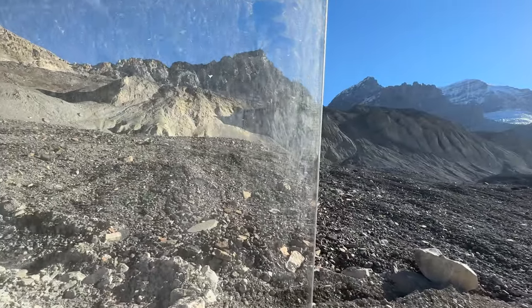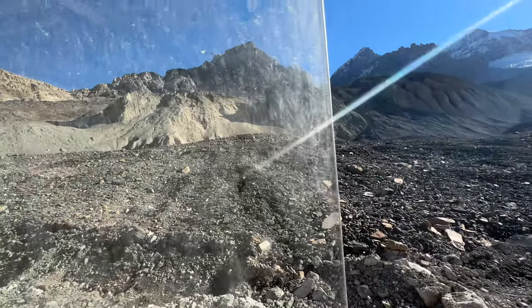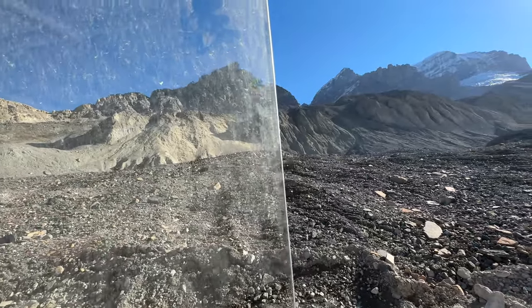Basically, all the glaciers are melting. For example, the Athabasca is projected to be gone between 50 and 60 years from now. It will be a big empty valley.